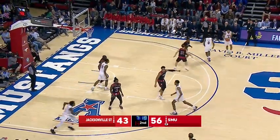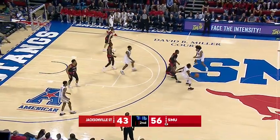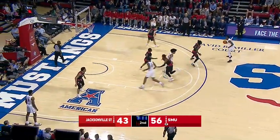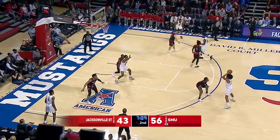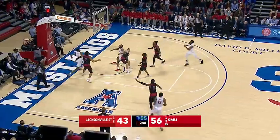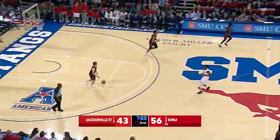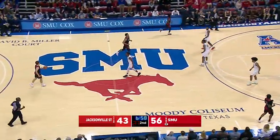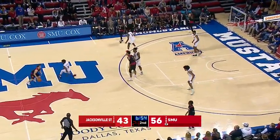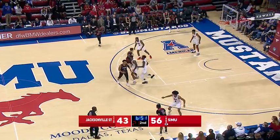Staggering numbers. They're going to probably finish north of 20 when this one is done. That's 18 now for the game. 6 on the shot clock. SMU really draining the clock each time down the floor now. 2 seconds. Mike falling away. Big shot by Isaiah Mike. Gets him 8 points tonight to go along with 5 rebounds.